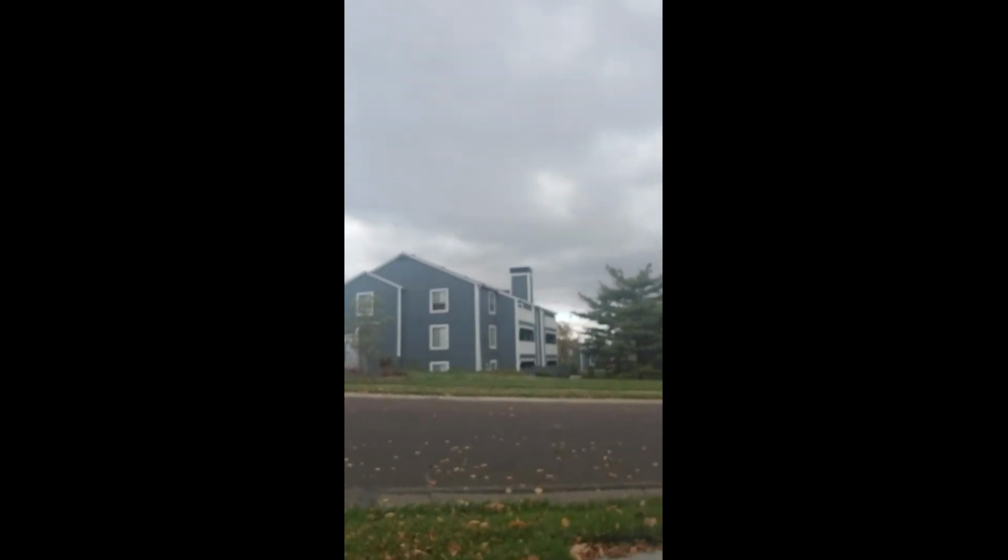What is behind me? This is Aspen Lodge, and there's one across the street. That is Magnolia Park. They're both kind of a lower middle class to upper lower class apartment complex facility.